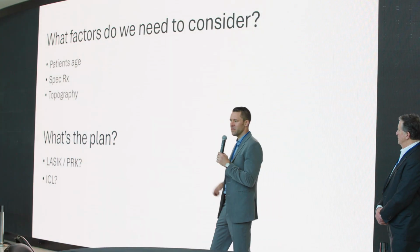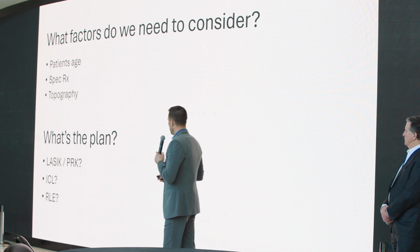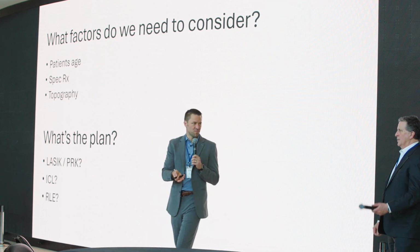Can we do LASIK? Not for a high hyperope. Yeah. Certainly for a young patient, I would not. He won't get the result he's looking for. Nope. ICL can't do that either. He's a hyperope. We can't do that. RLE, that's what we're going to do.